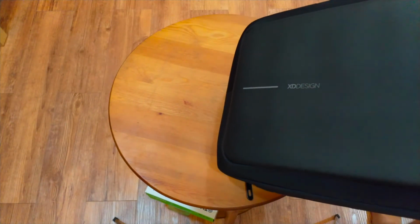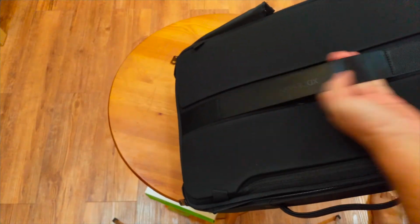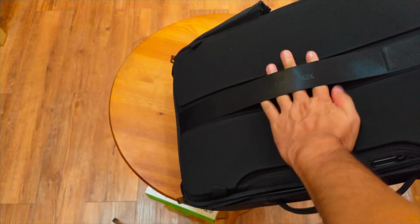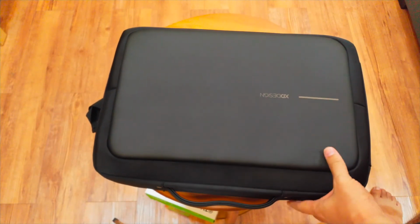All in all, this backpack also has reflective strips here, and those reflective strips are also on the handles that we saw earlier on. And this part again has the luggage holder where you can put it onto your luggage bag and then have it for easy transport. Right, so this is the Bobby Biz.